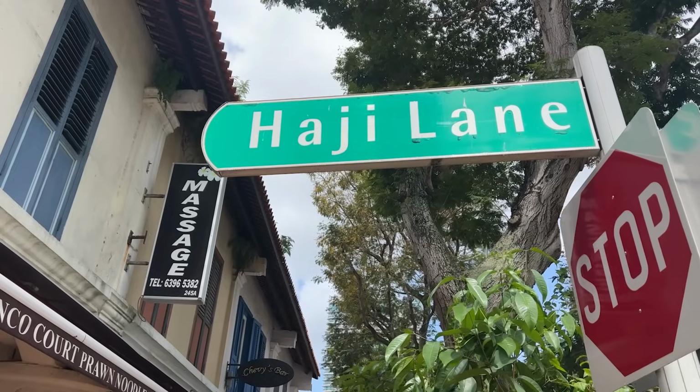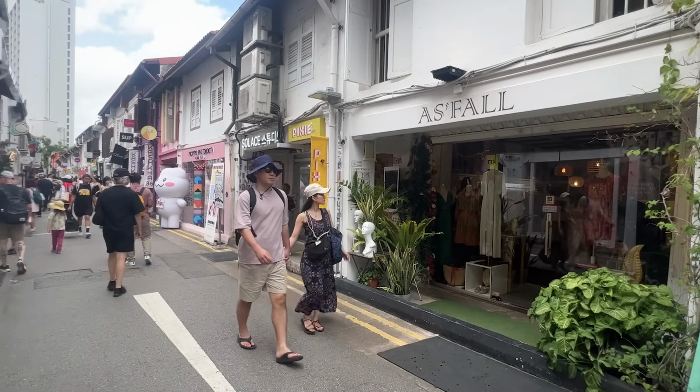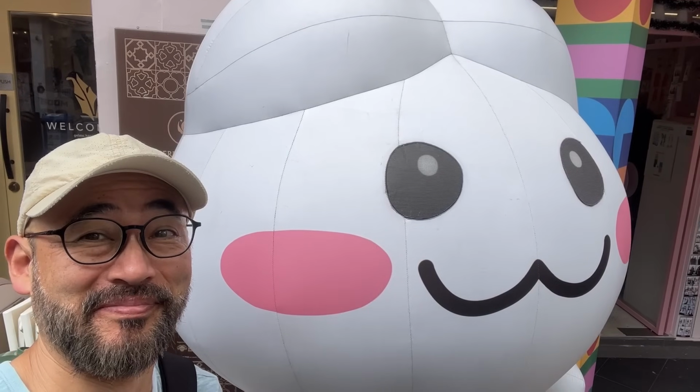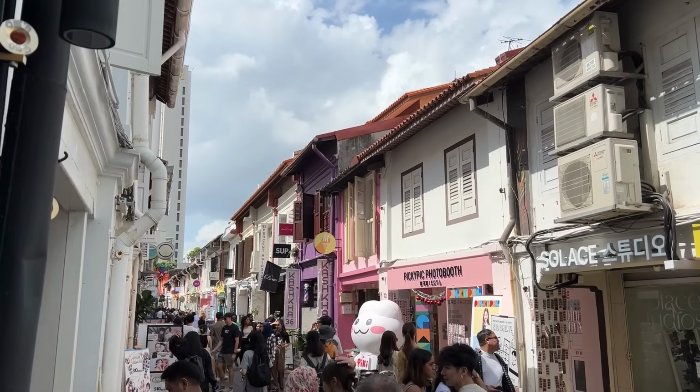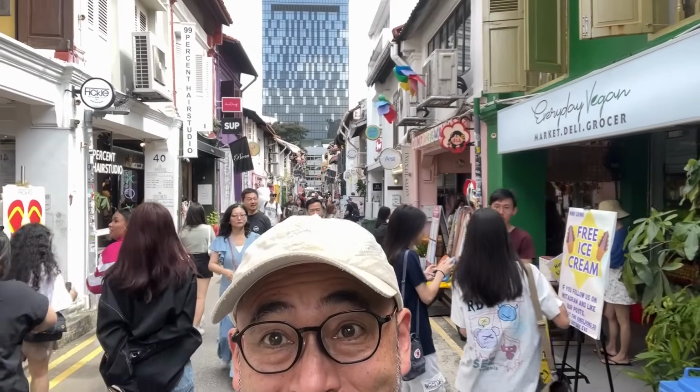One more thing we recommend in Kampong Glam is walking Haji Lane. This is a very colorful street and lots of nice shops. I love these wall paintings. So many kawaii shops are here. All the shops here are indie shops. I actually just bought a bracelet there. Check that out. It's just a really cool street to hang out in. And there are a lot of murals here as well, where you can take photos with the murals. It's a very colorful place, and just a cool place overall.